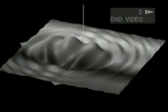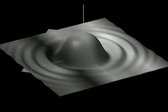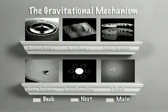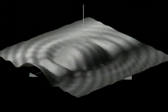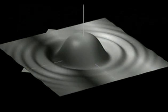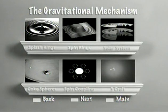I got to cheat here for a minute. Okay, let's try this and see what happens here. Okay. You see how they added together and formed that big hump? I'll do that one more time. The two waves add to form a taller hump than the first one. Okay? This is wave addition.